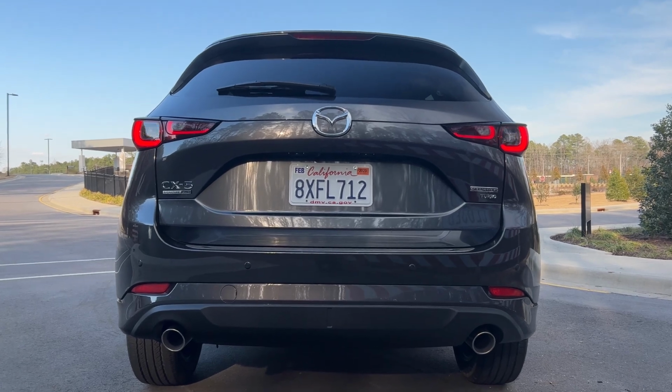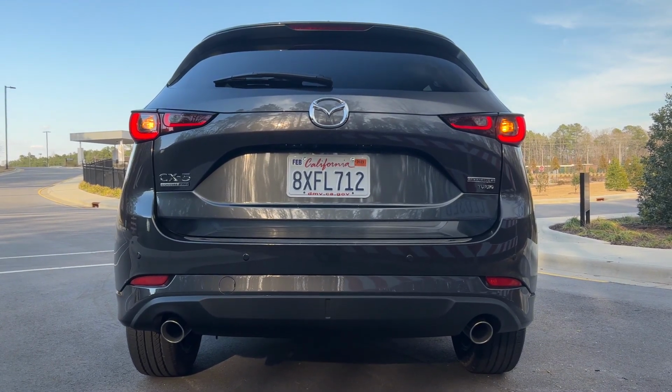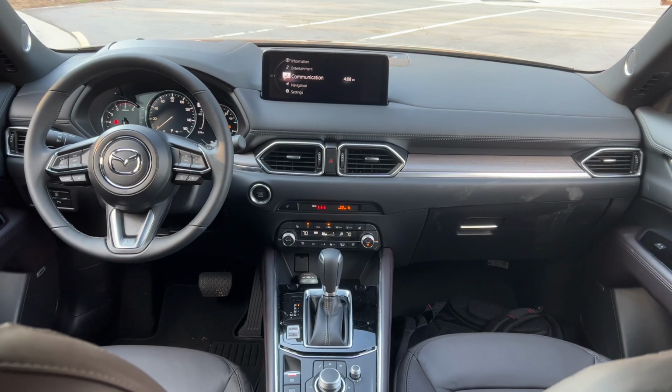But a huge pro is going to be the fact that all-wheel drive is made standard for 2022 across the board, even for the base model. So that's great to see.